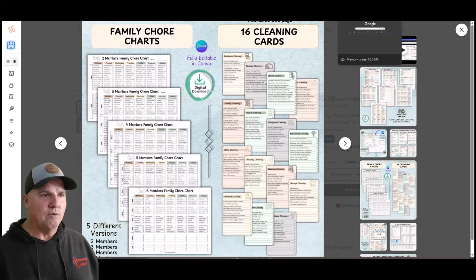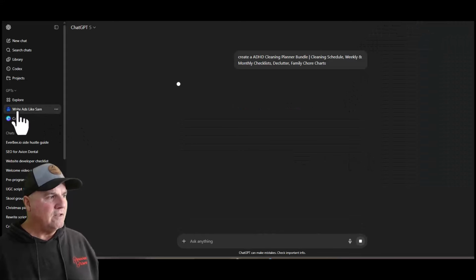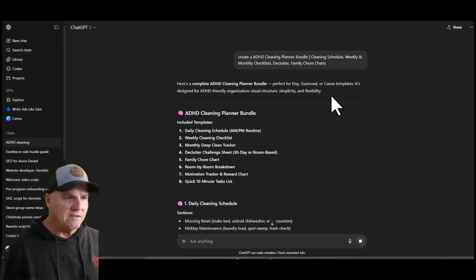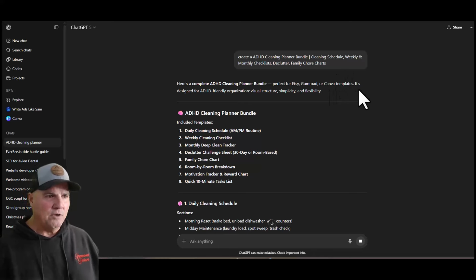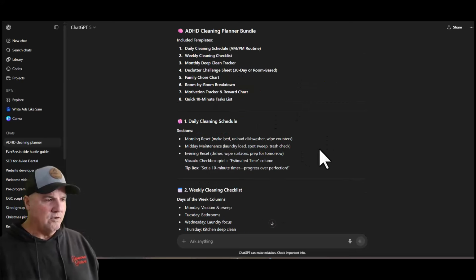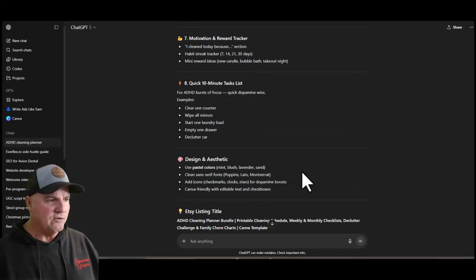So we can go over to ChatGPT, ask it the same thing. And there is a Canva plugin here. So they're called GPTs. So we could take this, and it's asking us already, perfect for Etsy, Gumroad, and Canva templates. So again, it's going into detail, room by room, breakdown, family chore details, monthly deep cleaning, declutter challenge sheet. So it gives it a 30-day challenge sheet.